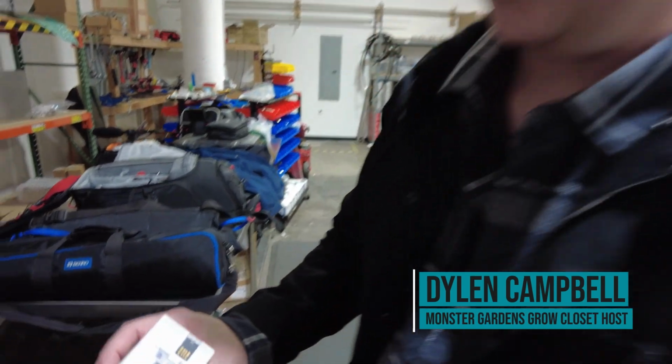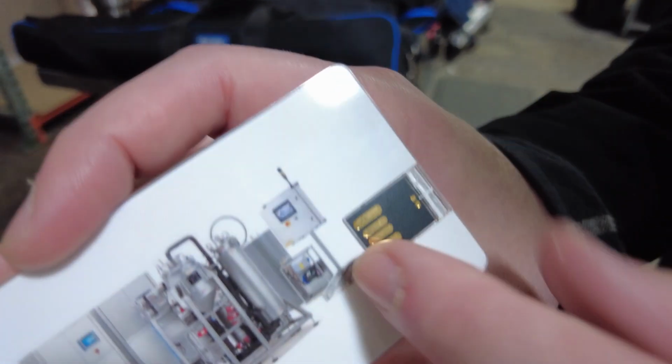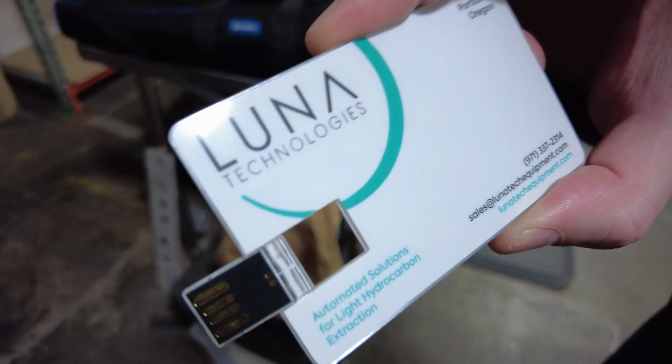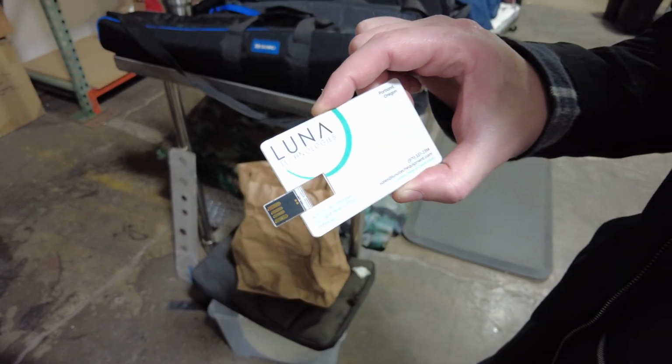So this is Luna Technologies' business card, but it also has a USB drive on here that you can hook up to see all of their plans and all their drawings for their equipment. That's sick. It's amazing.